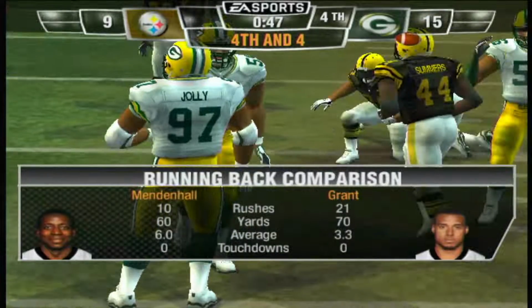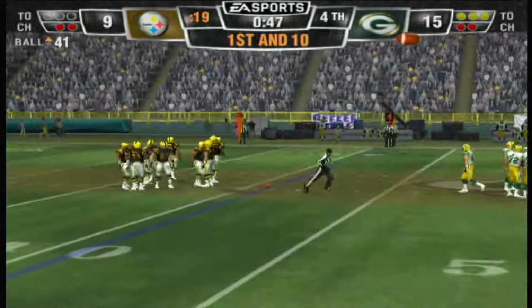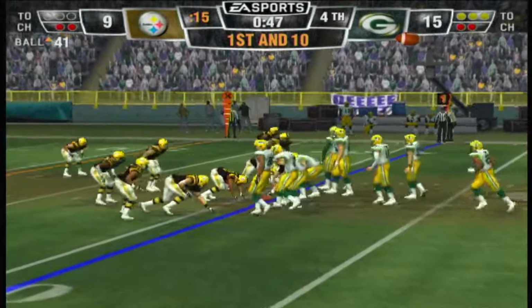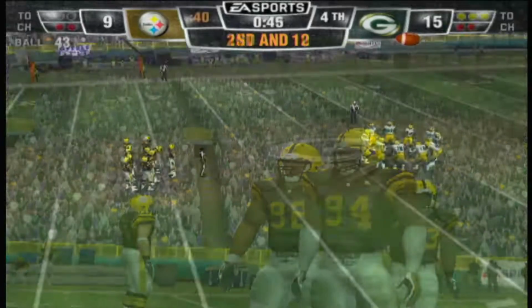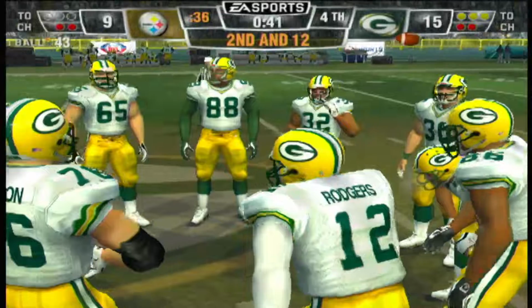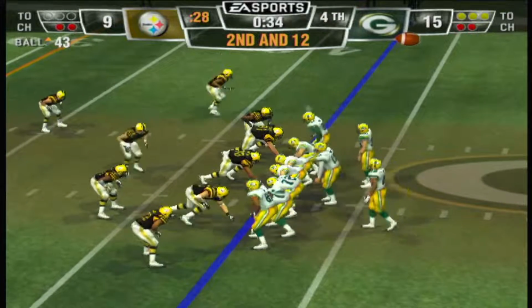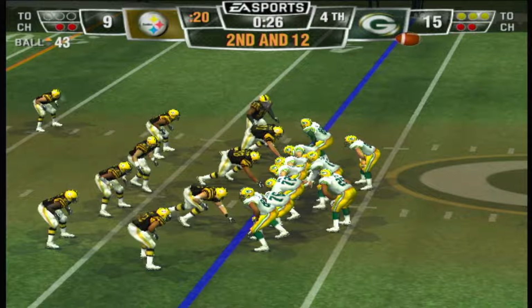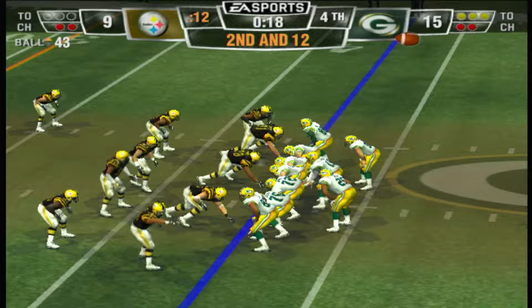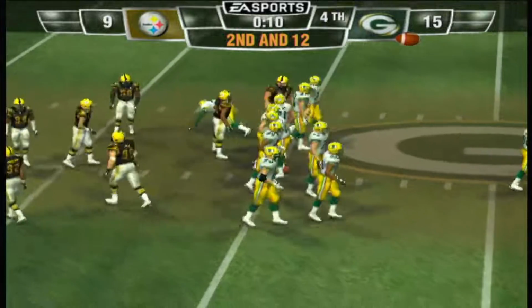Certainly understand they felt like they needed to take a shot there. It just didn't work out. Give the defense a little credit for making the play. He takes a knee. And he'll just kneel it here.